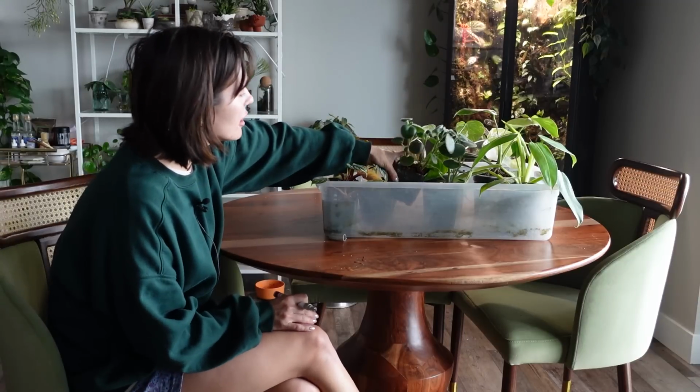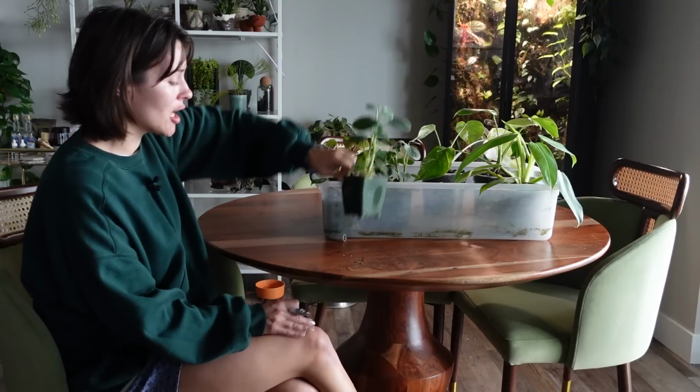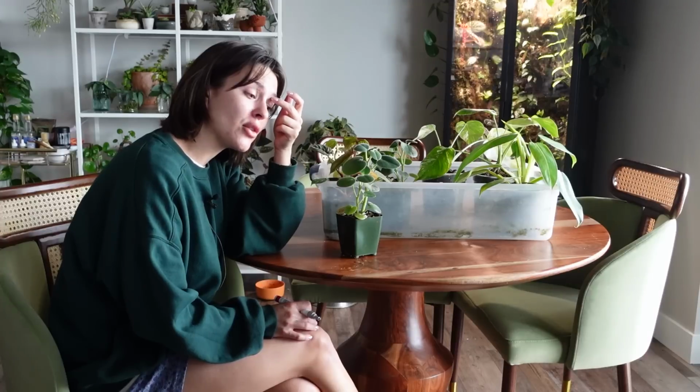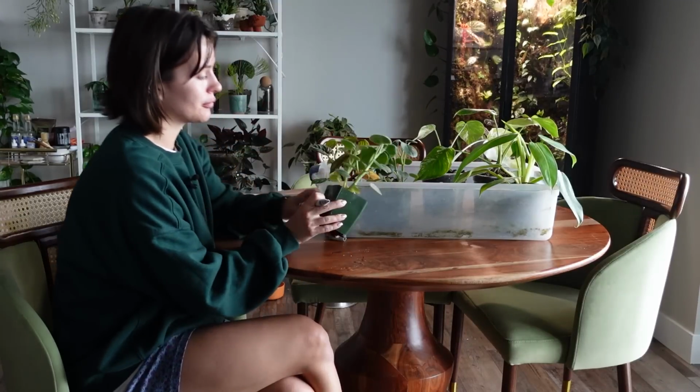So yeah, this is definitely a smaller scale week for me. But with the plant propagation thing, things take a long time to root, and I just want to make sure things are very, very well rooted before I go selling them and shipping them out to people. So I don't know.